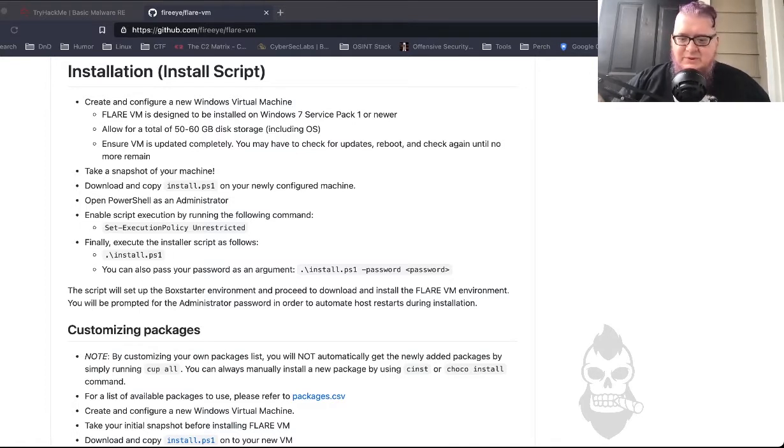Sorry, somebody was asking a question: do I ever only do static analysis, or am I getting more into reverse engineering? I do both. Yes, sometimes just static analysis works. It depends on how complicated the malware is, or what we're looking at, like Word documents, for example.